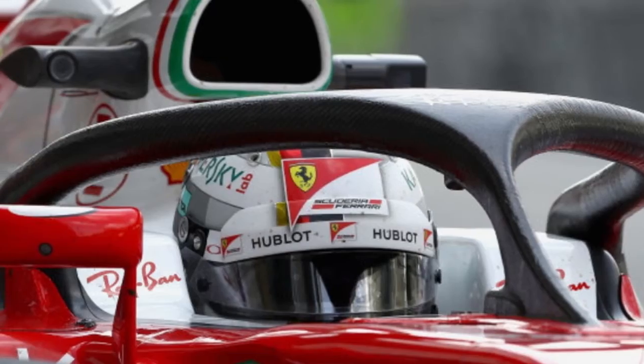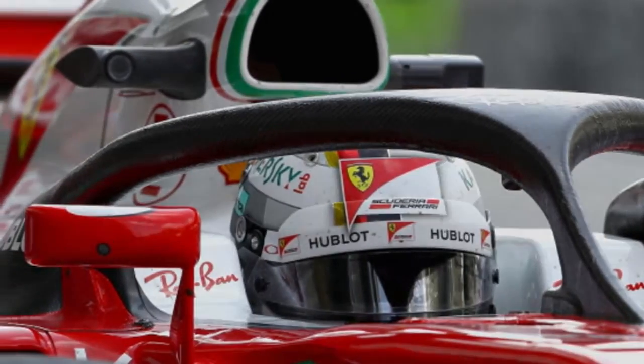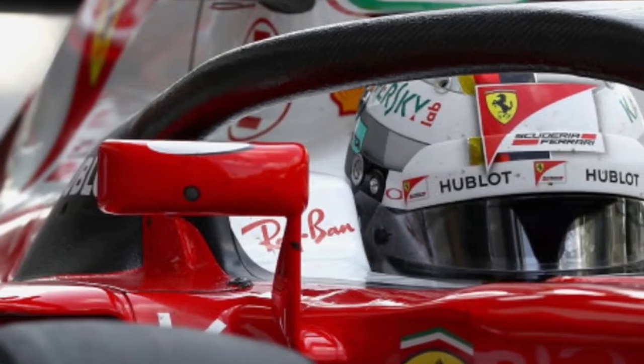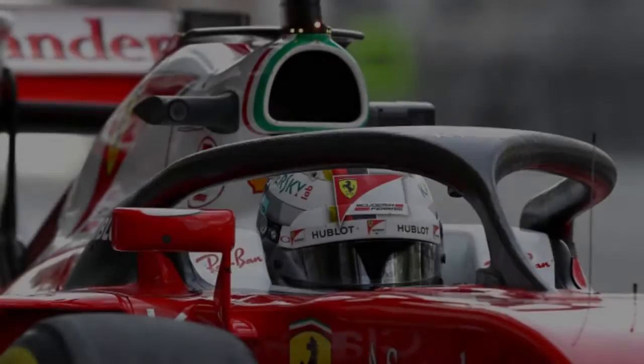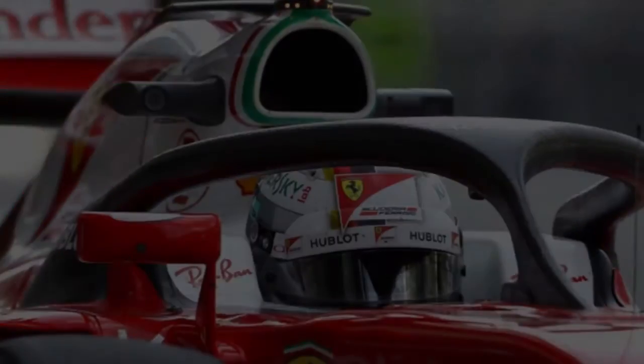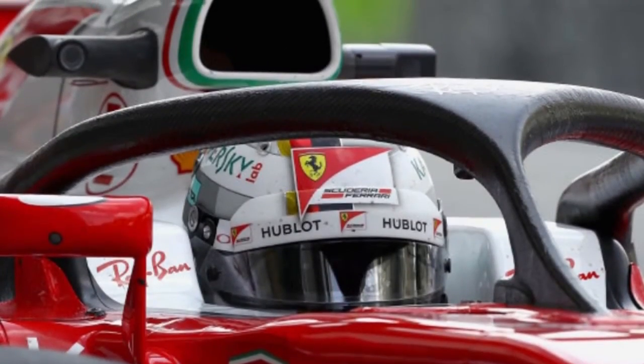The look of the device, mounted at three points with its central upright in front of the driver and an overhead circle, has been criticised and compared to the thong on a flip flop beach shoe. Cockpit protection has become a priority since the deaths of drivers in different series after being hit by flying debris.